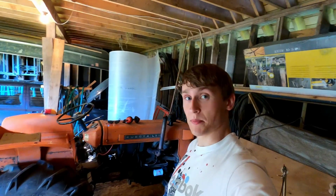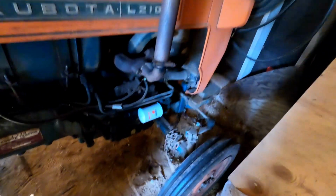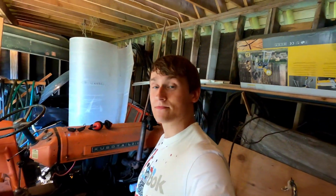Okay, I took it for a spin and everything seems normal. There are no leaks, and hopefully it'll stay that way, because I don't want to be tilling the fields and get engine oil all over my veggies. Now that would be bad now, wouldn't it?